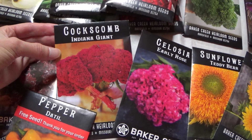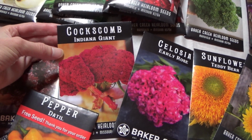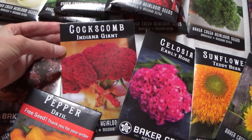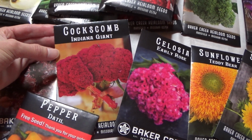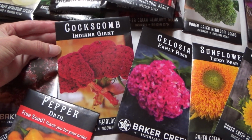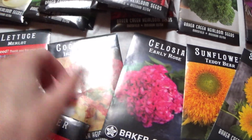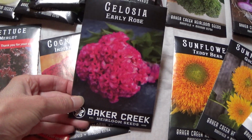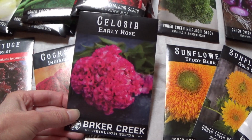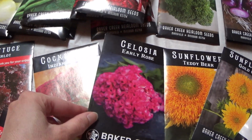But I'm kind of thinking about taking some of my other varieties of celosia and bringing them back and just giving them a try again, trying some different stuff with them and seeing what all will work for me. So I'm really excited to try this one. My mom picked this one out. She loved the color of it. I thought, you know what, it's really pretty, so I'm going to be trying this one here.